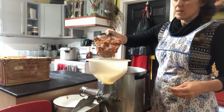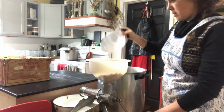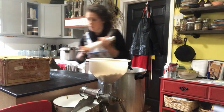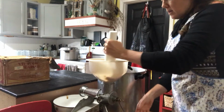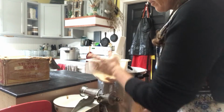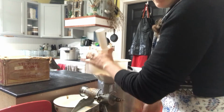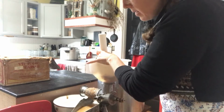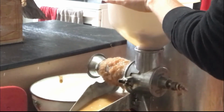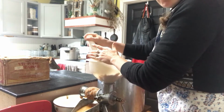Now if you can see these, if you can tell, it's very mushy. This is a new setup for me. I usually have a steadier table for this. But you can see the applesauce coming out. You just want to keep it pushed down in here.